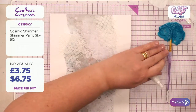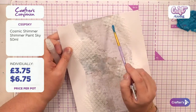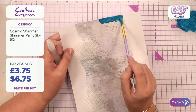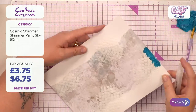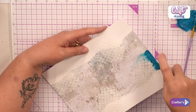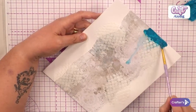So what I want you to do is take some of the paint, start at the top of your project, and where I've got the texture paste, run some paint across the top. This looks as if it could do with being a little bit wetter. And then I want this to run down my project. So I'm going to spray from the top and literally wet it. Can you see how the paint's now starting to run? Yeah. It wants to be a little bit wetter, so don't be afraid to add some water to it.